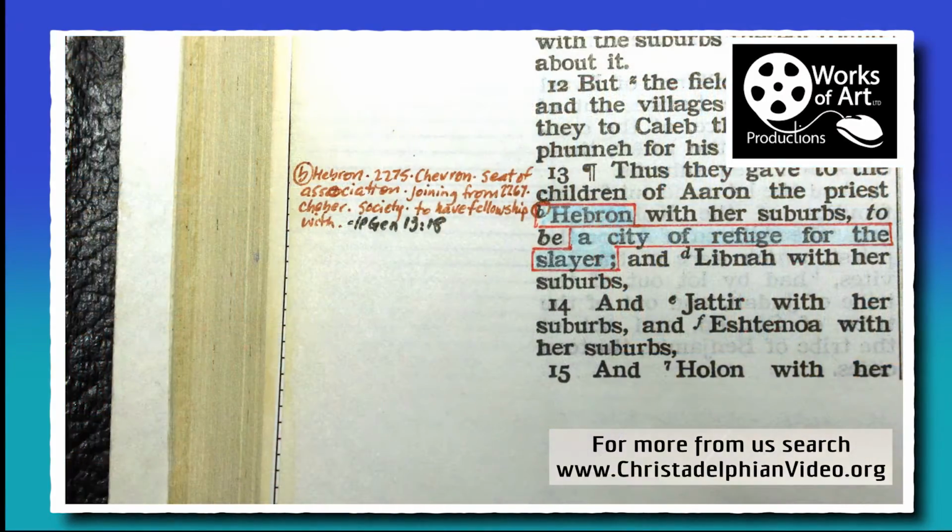But the fields of the city and the villages thereof gave he to Caleb the son of Jephunneh for a possession. So again, a critical point here, and this comes up later on, is that this is the hill country of Judah. This city and its suburbs round about are given to the tribe of Aaron, right? Critical point, as we'll pick up later on. Not only that, but it goes on to say in verse 13, thus they gave to the children of Aaron the priest Hebron with her suburbs to be a city of refuge for the slayer. So it's one of the cities of refuge as well that's laid out there.